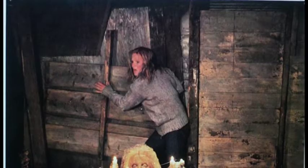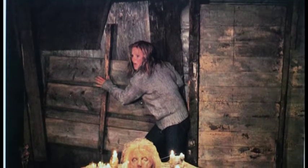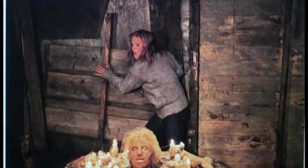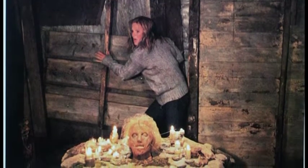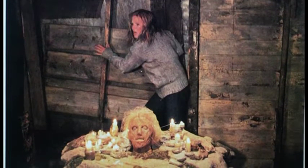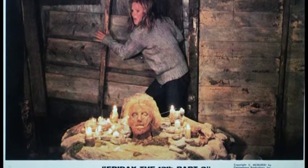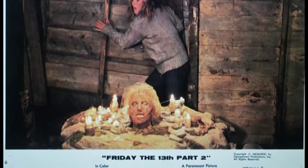This one's really cool as well because it showcases Amy Steele and Jason's shack with the shrine of Jason's mom's head front and center in the image. Really kind of cool. I want to say they may have zoomed in on this image, not showing the shrine, and just used the image of Amy Steele on one of the VHS or Laserdisc back cover arts for the release of the film in the 80s.